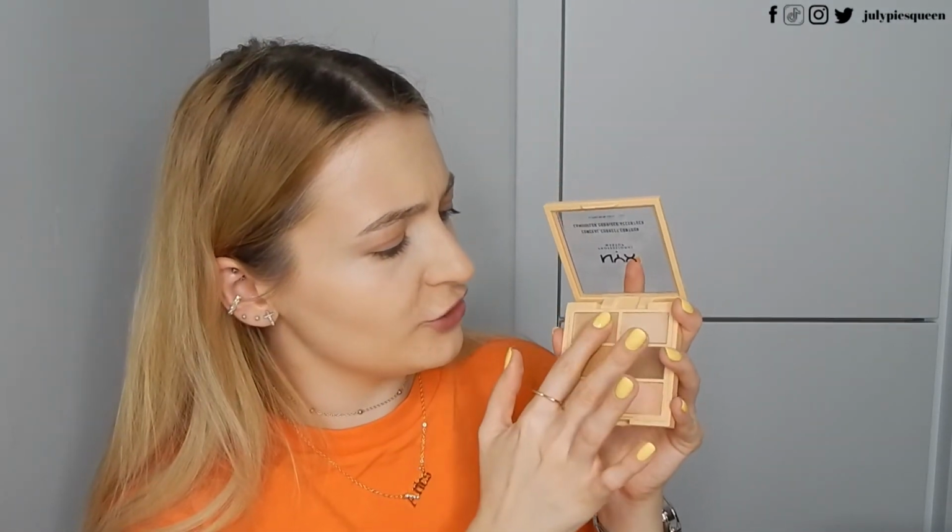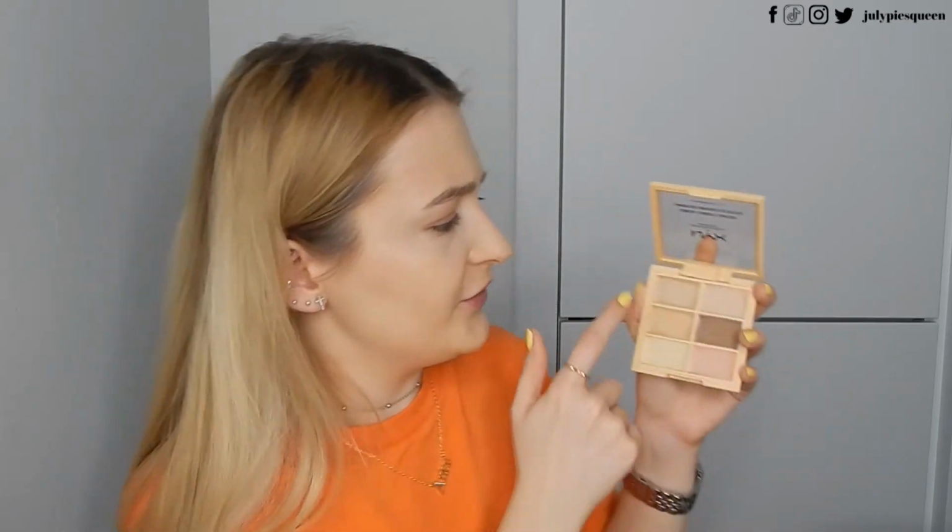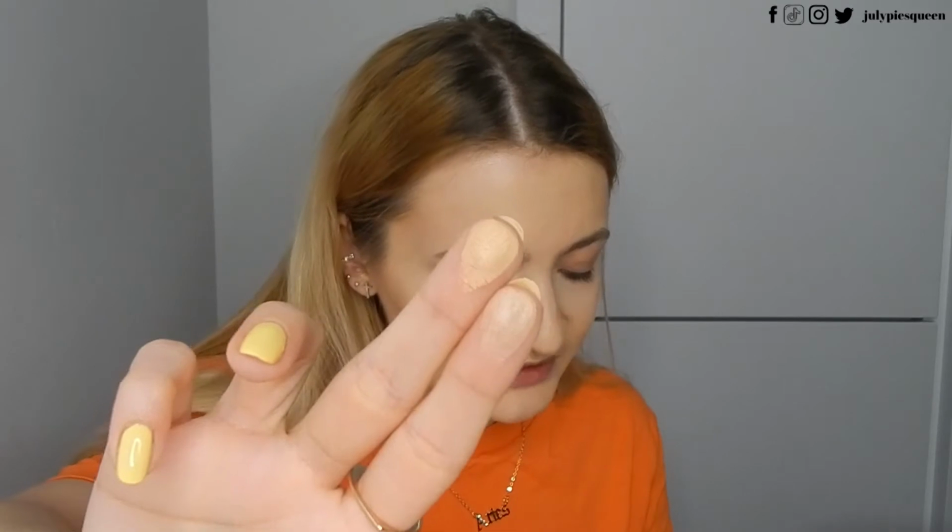But yeah, I think it's really good. The contour is really good. Obviously I did not use the other two shades, but I'm gonna swatch. Yeah, this is more neutral, while the other one is definitely with a yellow undertone. But it's the same drill with the other shades.